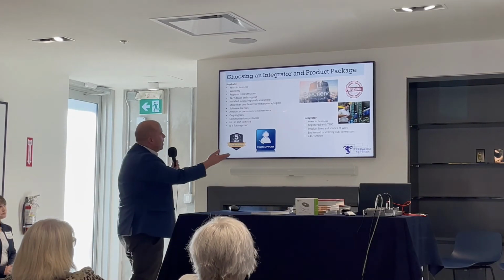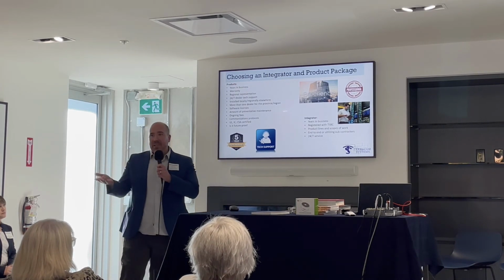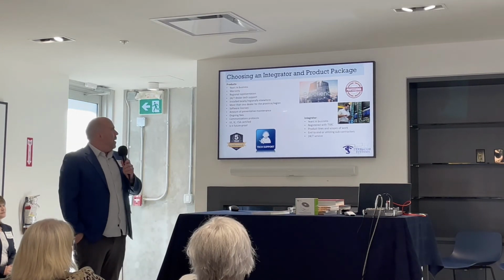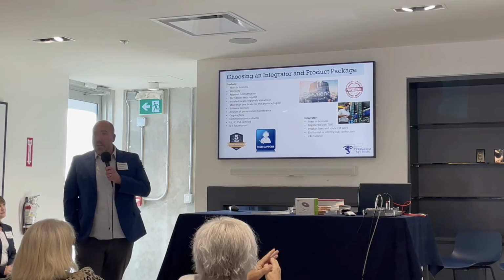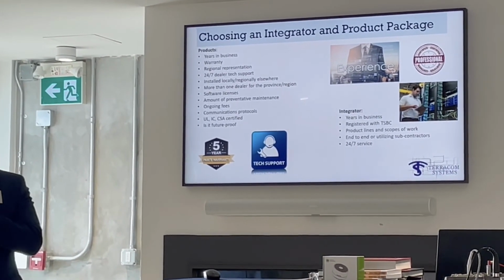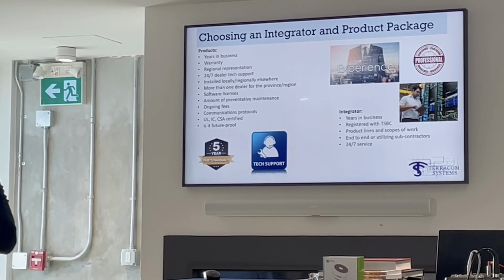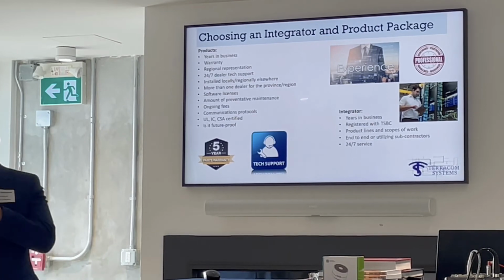Then the same thing with the integrator. You want to make sure how many years in business. Are they registered with Technical Safety BC? That's one thing you can tell I feel very passionately about. Can they do all the work in your site end to end, or do they use subcontractors? Like a lot of electronics integrator companies, they'll be a dealer for a certain product, but they won't know how to wire it, or they won't know how to do the IT programming. So do you have a company that can do everything end to end with their own employees, or do they have to bring in subcontractors to do some of the work for them?